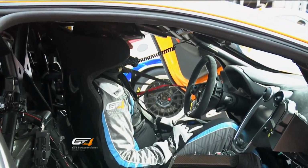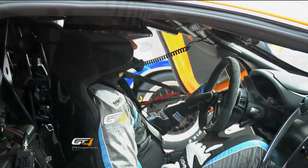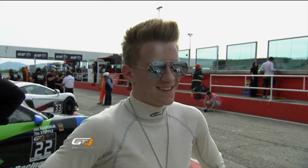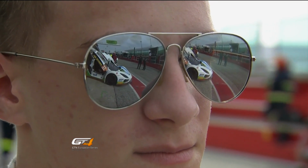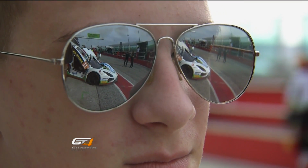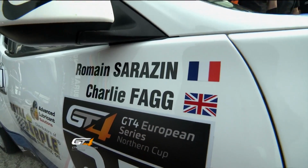You want to see what it looks like on board the cockpit of these GT4 racers. It has all the bits you need to go quickly, and you've got to go quickly by having some quick sunglasses too. Like the reflection in those. Thank you for modelling the McLaren for us. So as you can see, conditions warm and sunny, and certainly it's great to launch the GT4 series.